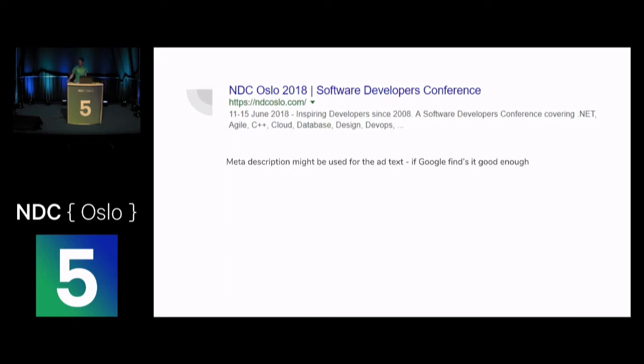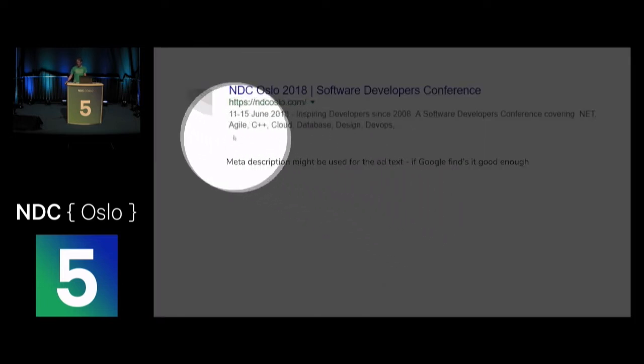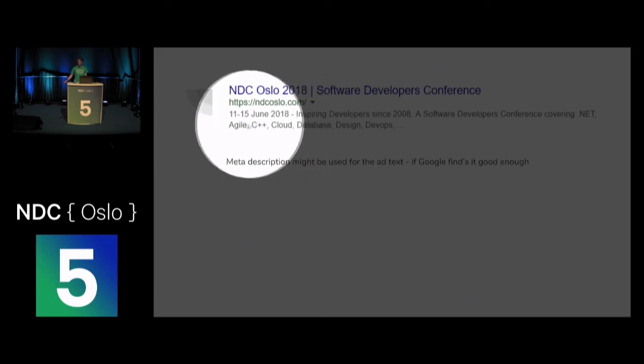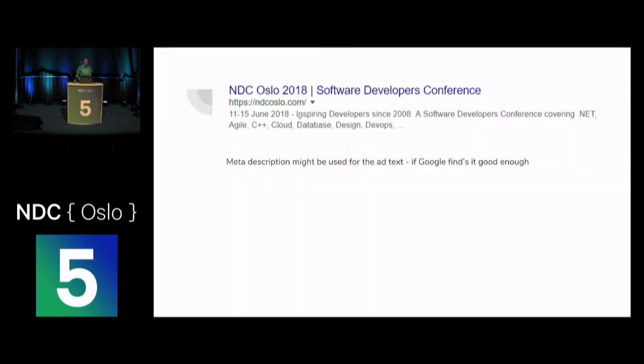So I snipped that from the NDC homepage. So this is the text in the meta description. So this is what the user sees when they get a result page from Google. So what you write there determines if the user is going to click or not.